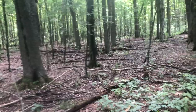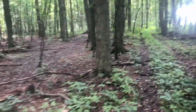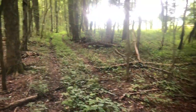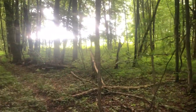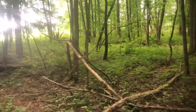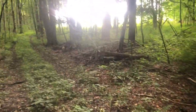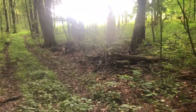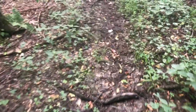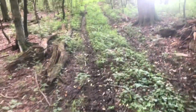Check it out. Absolutely beautiful back here. And you can see it comes out to a field, but there's an old foundation over in here. And yesterday I was probing around it. Found something very interesting.